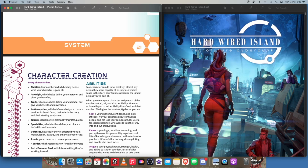So character creation is the next step. We've gotten a brief overview of the dice mechanic, and now we go into character creation.